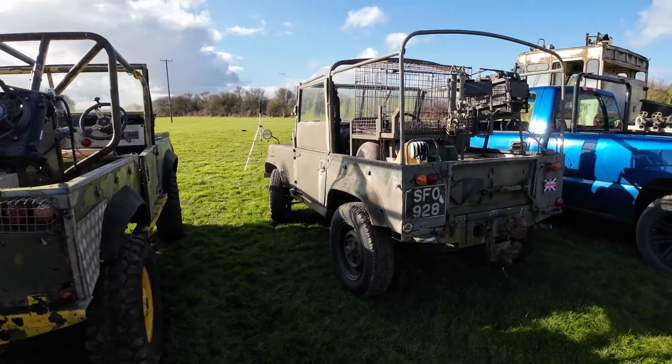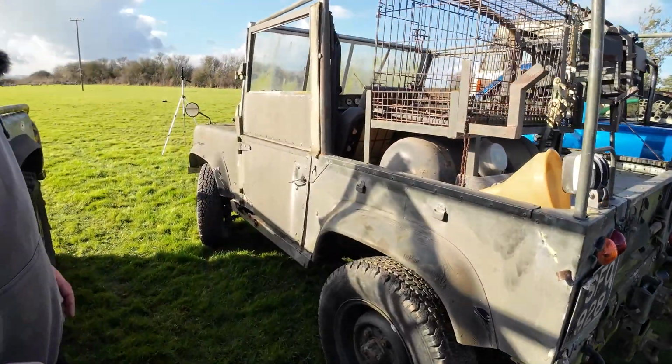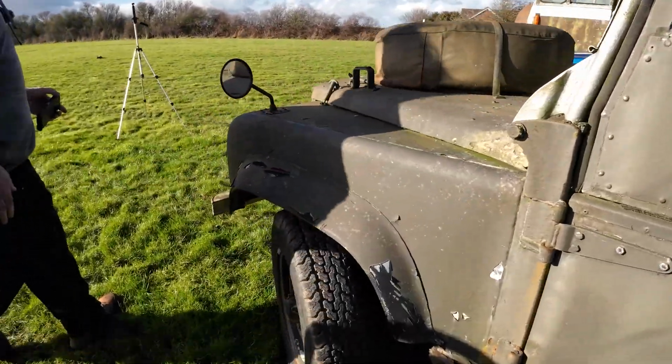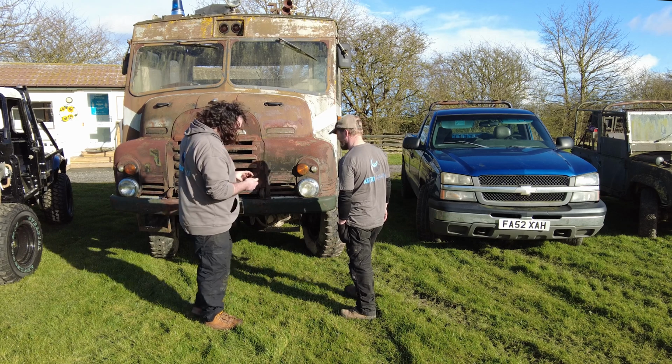Yeah, definitely need to lose the plastic Defender wheel arches because they're just horrid. Probably 10 different types of wrong. Yeah, these are just not very nice. But there's definitely potential with this truck.